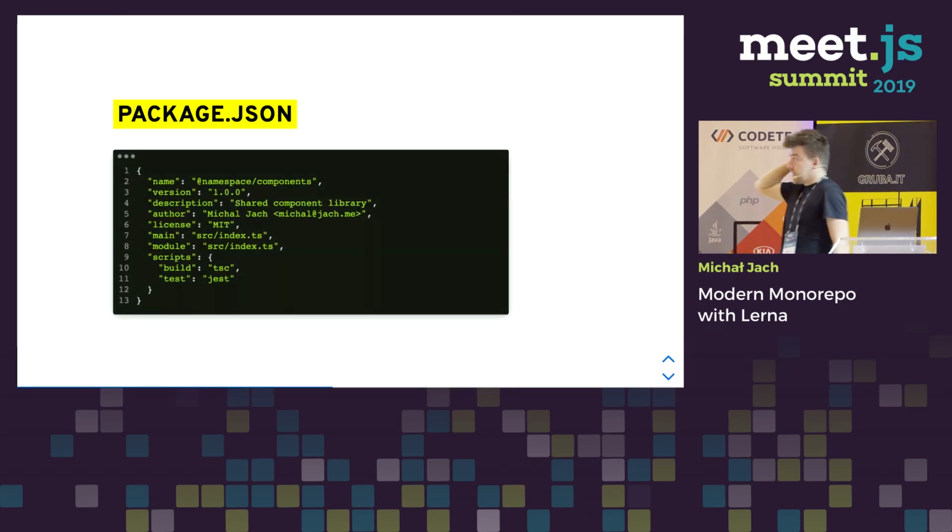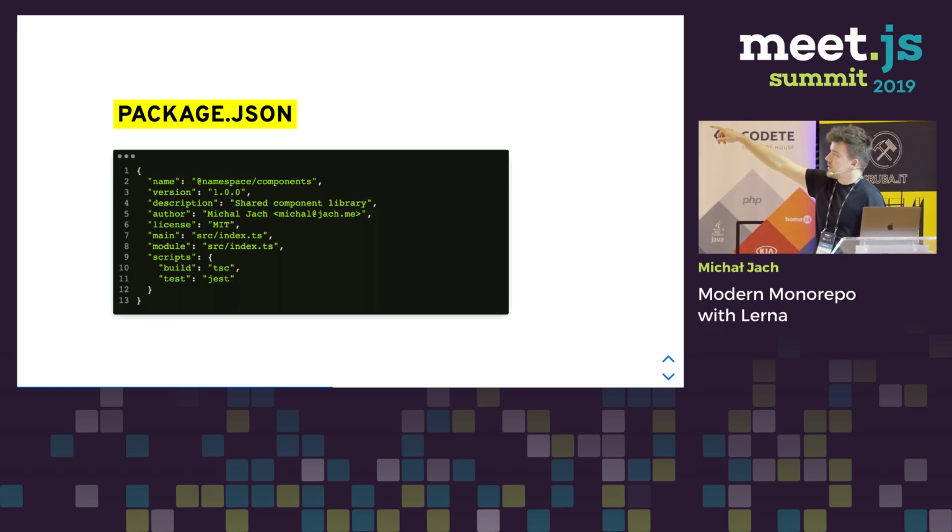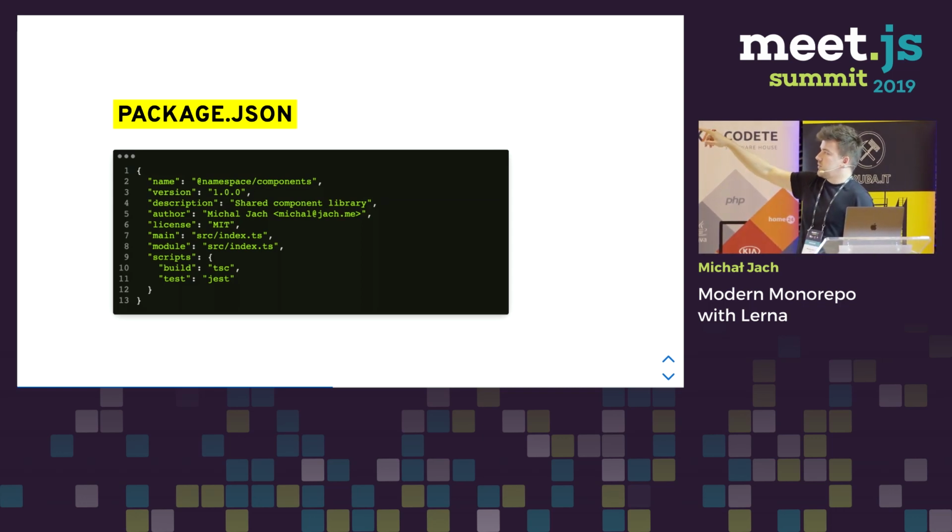Yeah, and that's the package.json for, as you can see, components. Take a look for the namespace, for the name. That's another great feature, which I'll show you in a minute. And that's the whole package.json. It's not cut out. It's the whole thing. It's very simple, very easy, very readable.